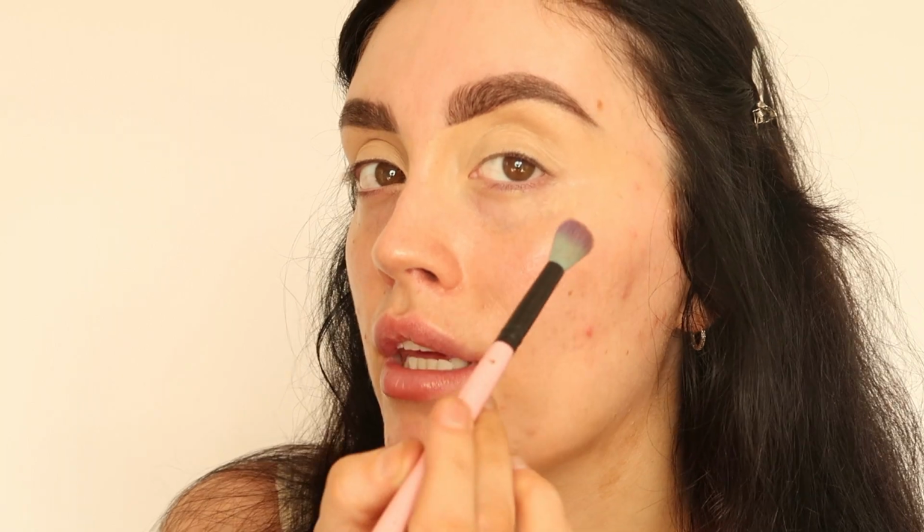Now I'm going to go in with a transition colour, and I think it looks like it's quite an orangey, bronzy colour. So I'm actually going to go in with the Too Faced Chocolate Soleil bronzer, with a Spectrum B06 brush. I'm taking a little bit at a time because I feel like you can't take it away, so just go in with a little bit to begin with. I'm just going to take that into the crease.